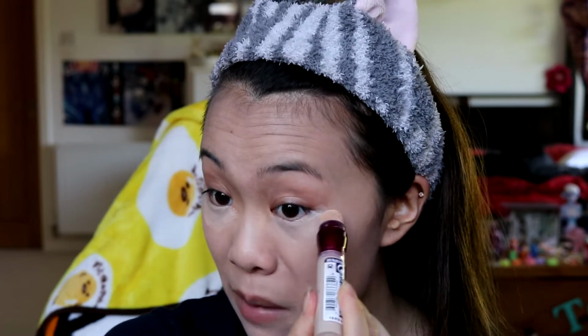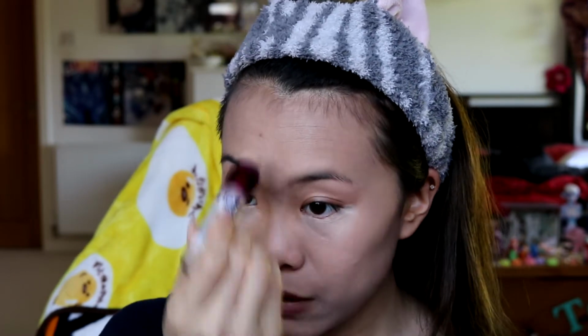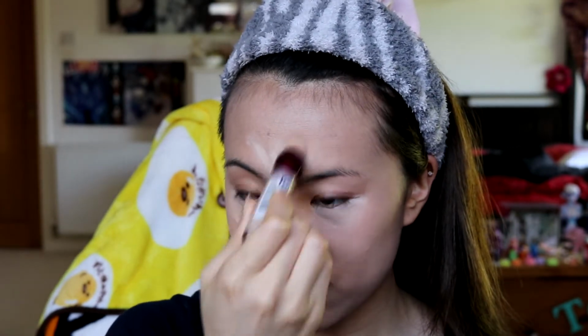You guys, every time I put on concealer, I get freaked out. The fact I don't have bags freaks me out so much. I'm just like, where are my bags? Who am I? You know the feel, do you? But that is pretty much it, I get freaked out every time. I'm just like, I don't know who this person is anymore. They don't have bags, it's not me. It is so weird not having bags. I'm just so used to having bags.